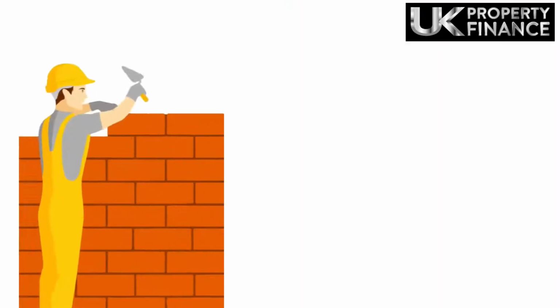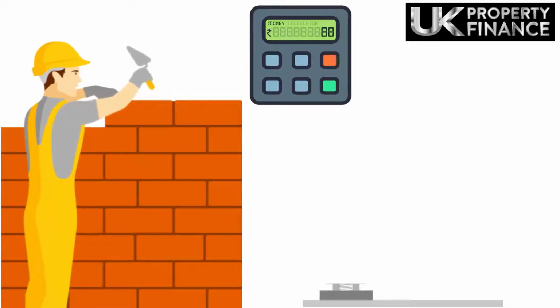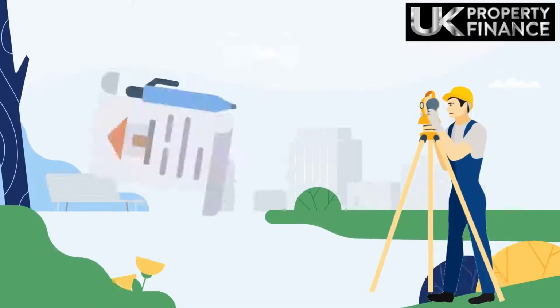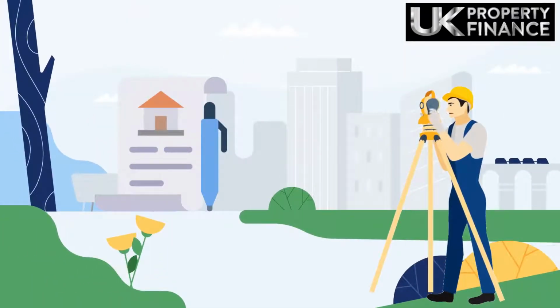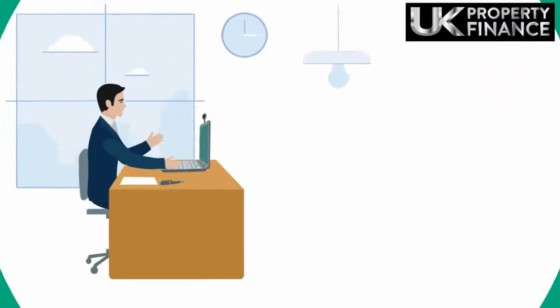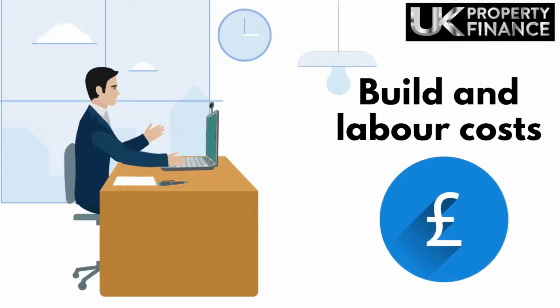The second part of the loan is used to pay for the build costs. This part is normally funded in stages as the project progresses. Generally, each stage is signed off by a surveyor to allow the next stage of funds to be released by the lender. Some lenders will allow borrowing of up to 100% of the build and labour costs.